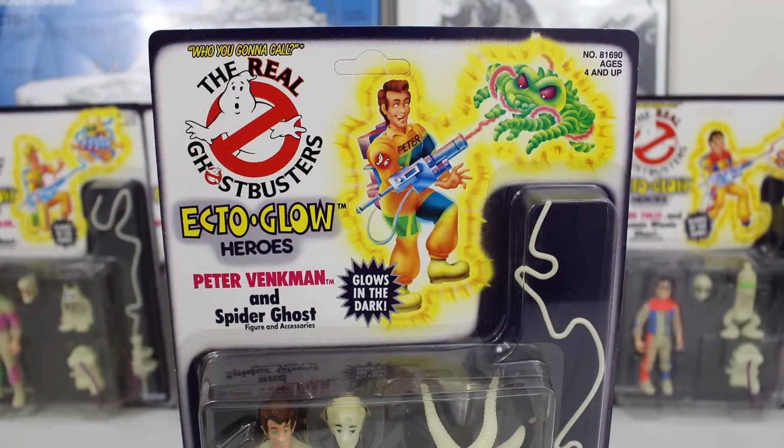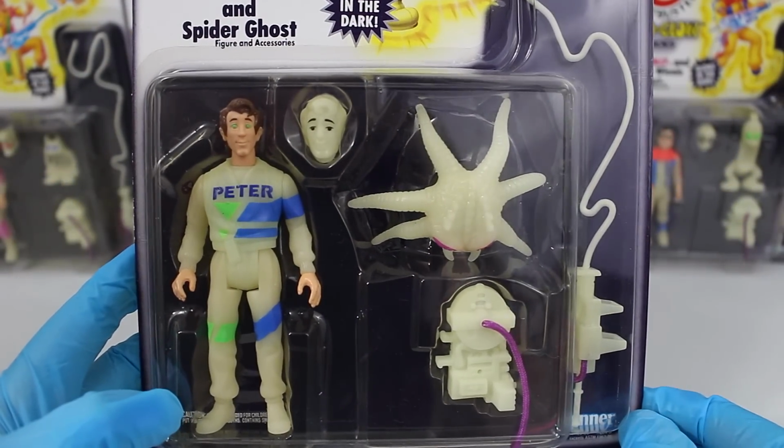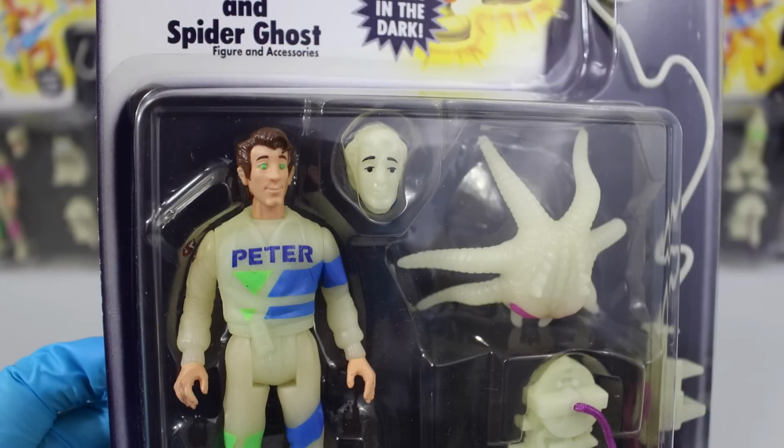I think actually this is probably one of my favorite pieces of Kenner art on any of the old cards. That Spider Ghost looks really creepy, really eerie. Taking a look down at the action figure here, you know what to expect. He's got blue and green paint apps on the flight suit with his name written right across his chest.